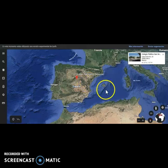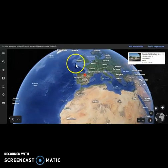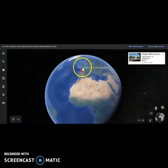And this is to the east, al este, a nuestra manita derecha, el Mar Mediterráneo. Then if we look to the north, al norte, en nuestra cabezota, we can see the Mar Cantábrico. Mar Cantábrico is a sea that is connected to a very, very big body of water called the Atlantic Ocean. El océano Atlántico is super, super big.